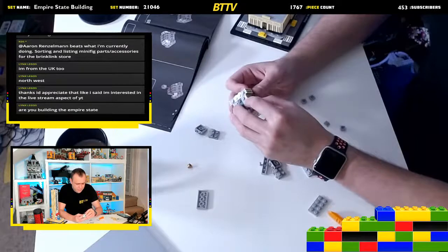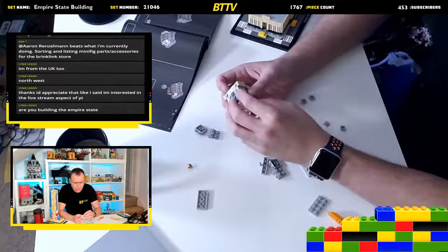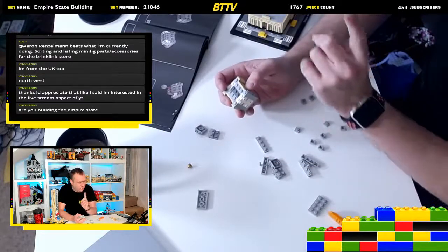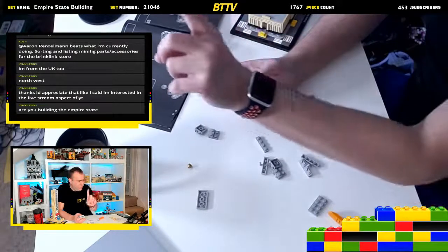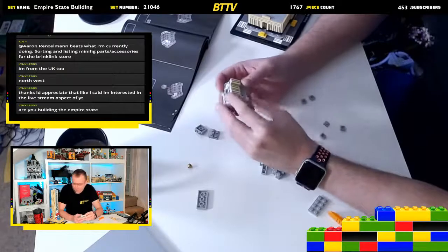Yeah, that's right. This is the Empire State Building from the Architecture range. Details of the set are across the top of the screen. Trying to find my finger now. My finger's nowhere near where it should be, but at the top.